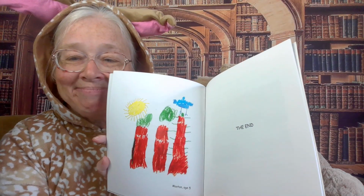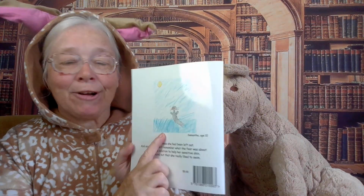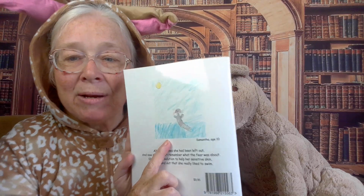The end. And there's another drawing there at the back of the book. When we do these books in classrooms, sometimes we have a lot more drawings than we have story, and so the books will continue after the story ends just to make sure we show you all the wonderful drawings from the kids.